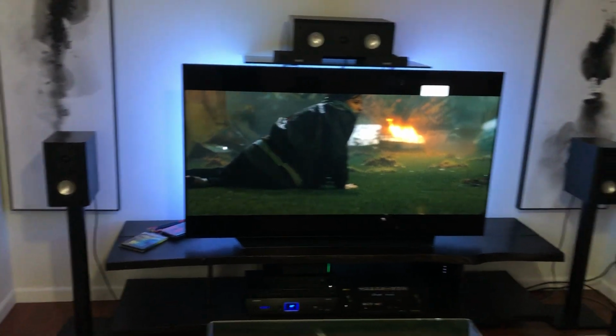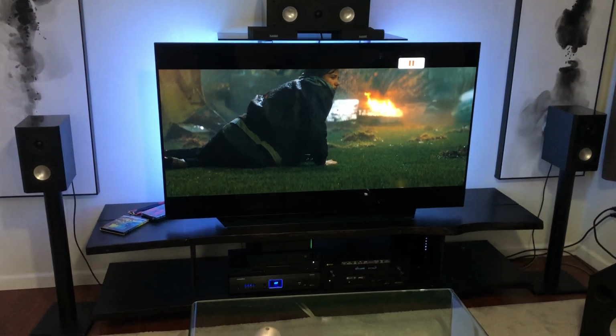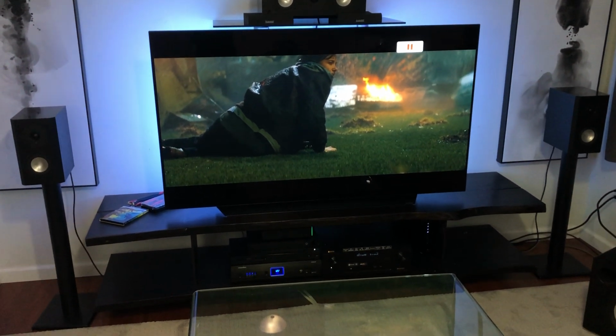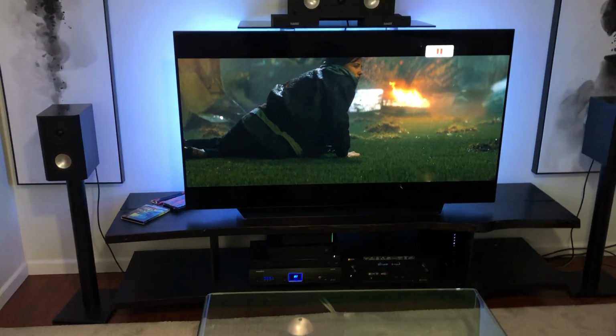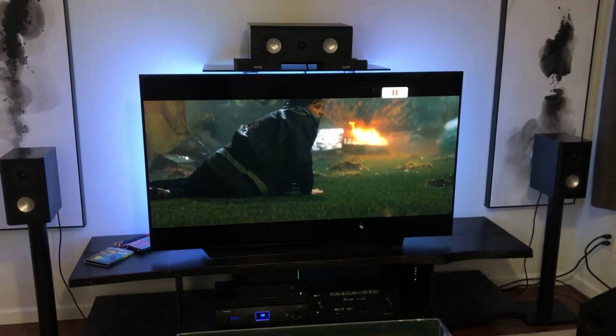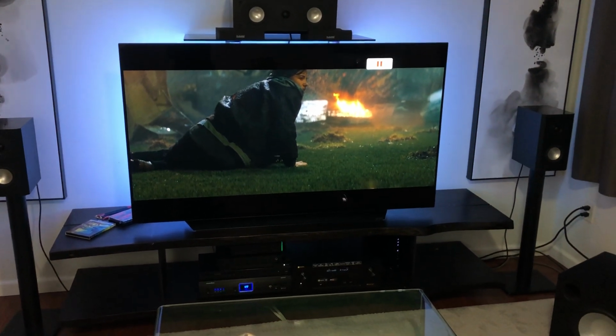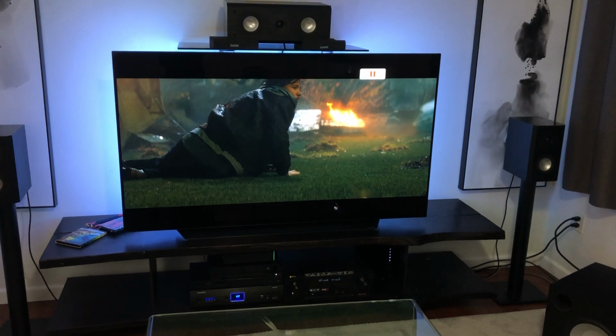Matching tweeters across the front row, which is kind of what they recommend. Matching 4-inch woofers across the front row. You can really put together a nice little system for hardly any money. You could spend $50 on a subwoofer cable very easily in this market. So again, this isn't a brag video. This is more of just encouraging people, especially the beginners, to get out there and peruse the used market.